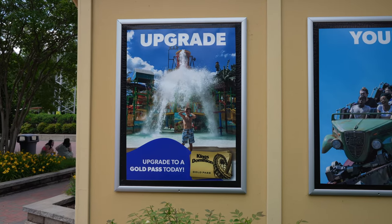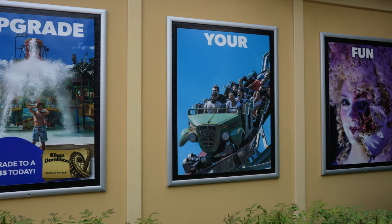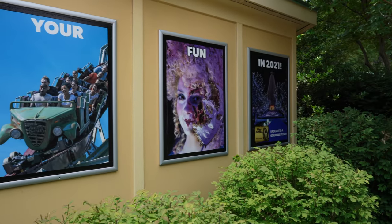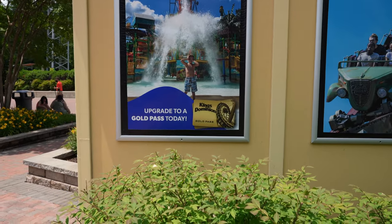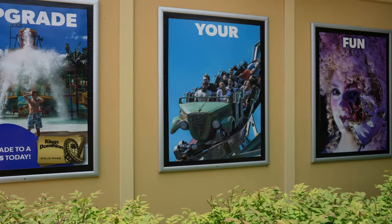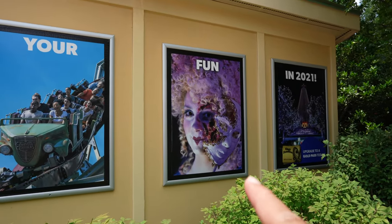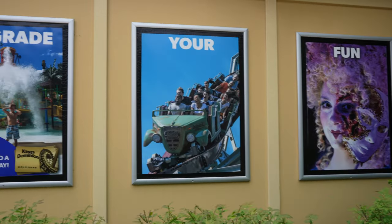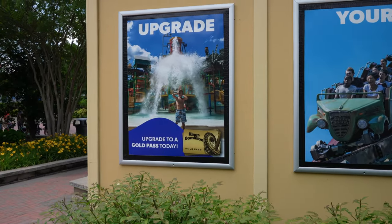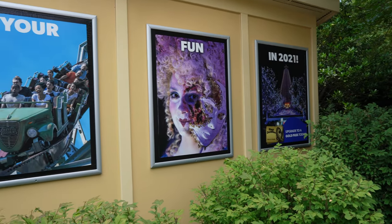Wanted to show you really quick, they have this poster here that basically works in unison: upgrade your fun in 2021. And as I showed you earlier, that is in reference to the gold pass that I have. It is a hell of a bargain. I'm not sure if it's still $89.99, but as you can see, it includes their haunt event, their Christmas event, and any other special events like early access to any of these particular holiday events.